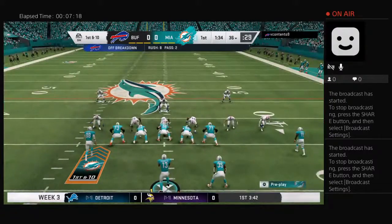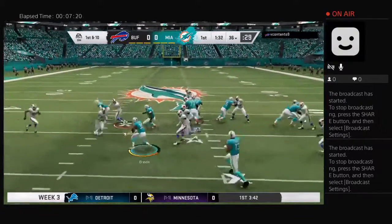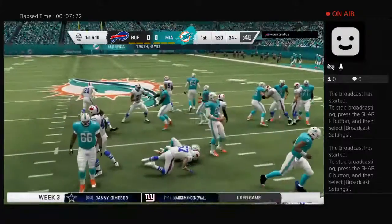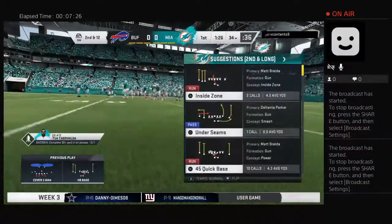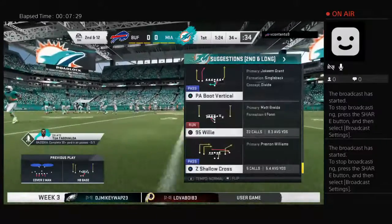So from the 36 now, first and 10. They'll run for the first time here with Matt Breida. And he is met quickly in the backfield. Down he goes, folded like a lawn chair.